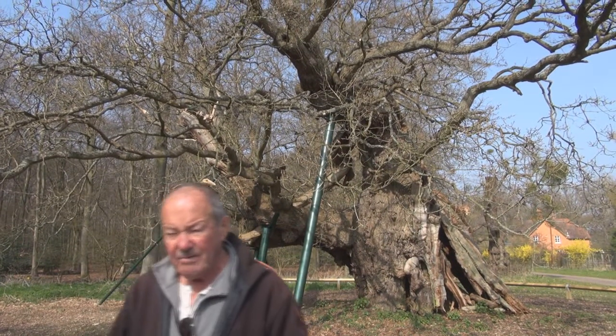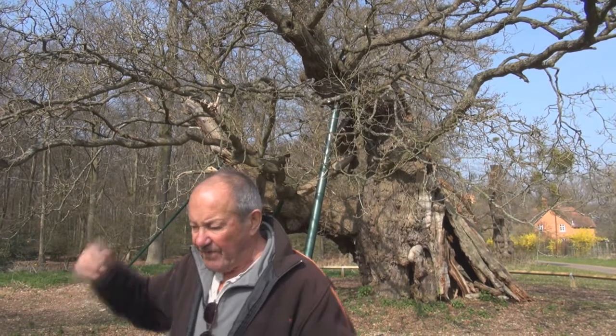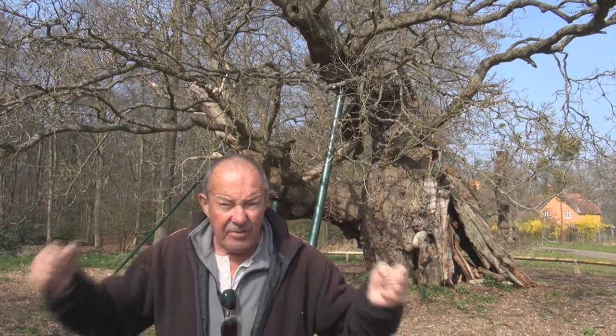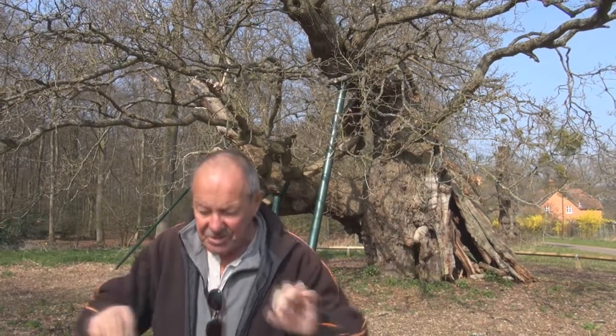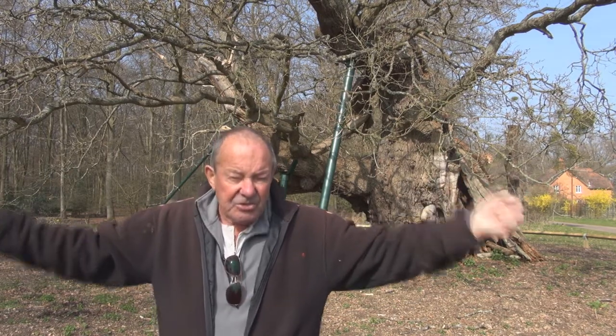The other thing is that we've just been discussing it, but this tree has got a huge limb on it, very low down. And I think we've all agreed that that limb has been on the tree since it was a small tree, and therefore in those days, because oak is what we call a light demanding tree, it doesn't like the shade, it means that this tree was grown in the open for all its life. So for 1,000 years this tree has been in the open.